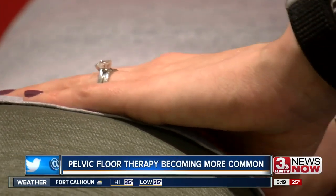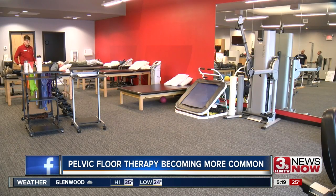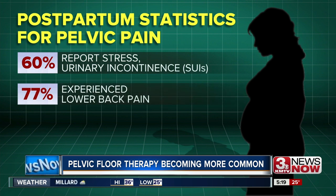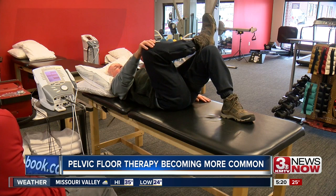Now, much of that pain in women can be caused by pelvic floor trauma, like from childbirth and vaginal dryness from aging. The referrals that I get the most often are women who have had a pregnancy and then they have incontinence after pregnancy, or what we call diastasis recti, is just separation of the muscles of the abdomen. According to research provided by Makovica Physical Therapy, 60% of postpartum women report stress urinary incontinence. 77% of postpartum women had low back pain, and 29% of women who had a vaginal delivery experienced pubic bone fractures. All these symptoms can be treated with physical therapy.